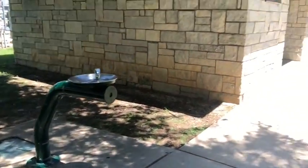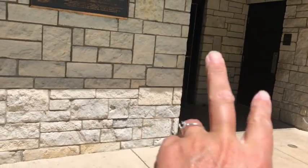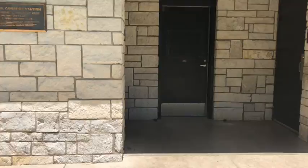Water fountain. Restrooms. So good news here, the restrooms are a two-holer. One of them is handicapped, so plenty of room to change if you want to get your kid out of their wet clothes. So hope you enjoy all of this, you guys.